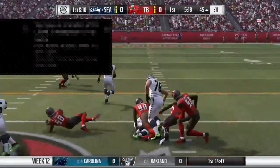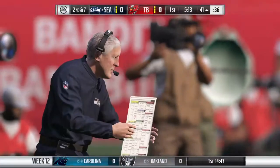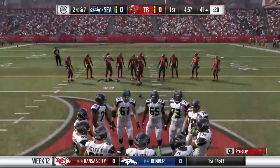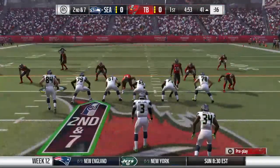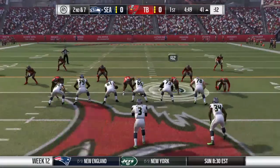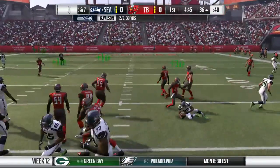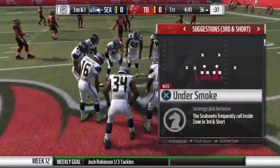First carry for Thomas Rawls. And some good tackling there as he's stopped up at about the 41. A gain of 3, second down. See if they stay on the ground for second down. Now Wilson on second down. And the grab made by Doug Baldwin. That catch good for 5. It's third down.